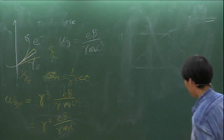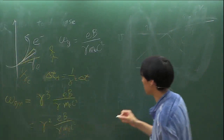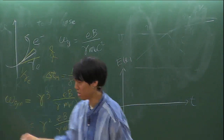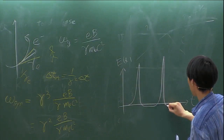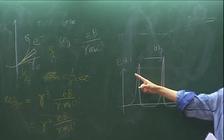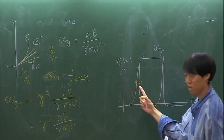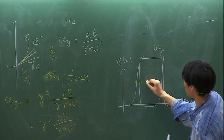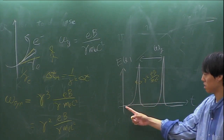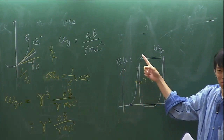So what I'm saying is, if you look at a single electron emitting synchrotron radiation, with time T and the electric field, in cyclotron I have a beautiful sine curve, but now I see something like this. This frequency is still omega g, but the characteristic frequency, the width of this, is the synchrotron frequency, which is gamma squared omega g. Because of the relativistic beaming, when the electron is approaching us I have much more strength, and then it decreases, and then again. So this is synchrotron radiation.